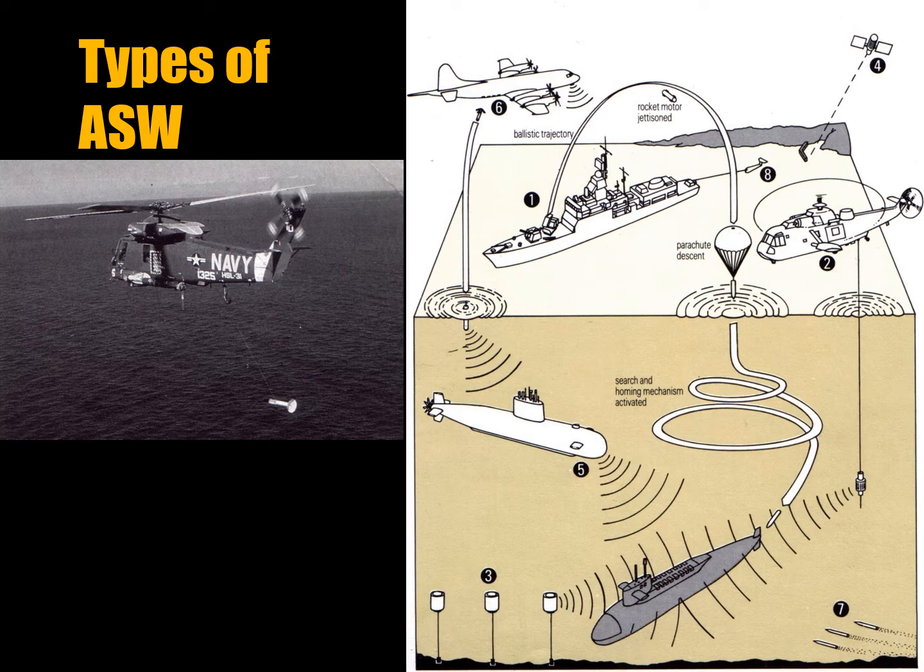And once a submarine is detected, this aircraft can drop depth charges or torpedoes to begin a search pattern looking for the submarine. You can see in the photograph on the left a Sea King helicopter of the US Navy dropping a sonobuoy, which is a microphone.